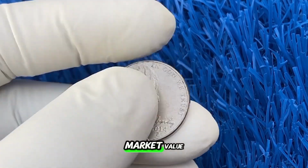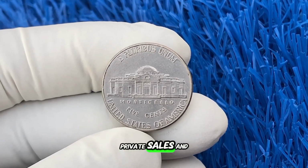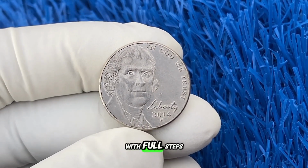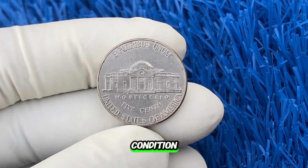To understand the market value, you must study auction records, private sales, and grading reports in recent years. Top grade 2014 Jefferson nickels with full steps have sold for hundreds or even thousands, depending on their condition and errors.